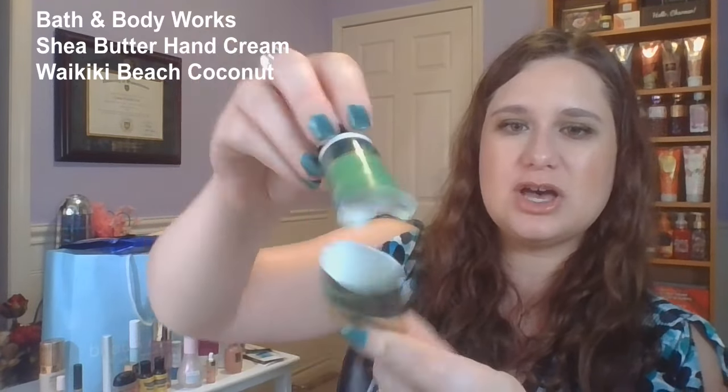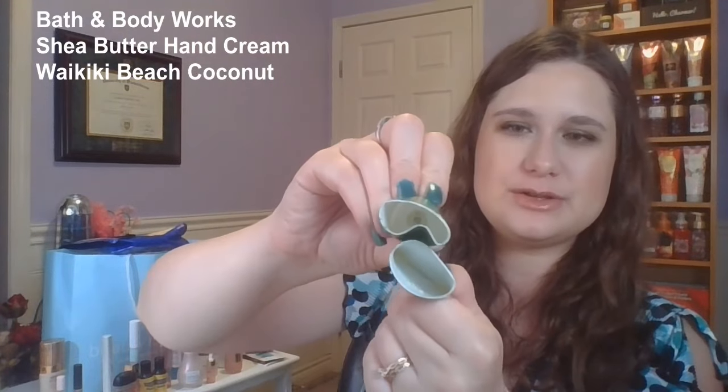I'm struggling through pineapple mango right now, and I'm preparing that because I'm currently using it, and it came in the same collection, has the same packaging. This was a 2023, so I would not repurchase Cocktail Garden. And then I also finished up a hand cream. This is Bath & Body Works Waikiki Beach Coconut. Got that all used up.